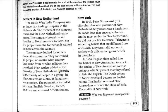So diversity is the variety of people in a group. Basically, this company welcomed people no matter what country they came from. They did not have to be from the Netherlands in order to live there. So the population included German, English, Swedish, French, and free and enslaved African settlers.